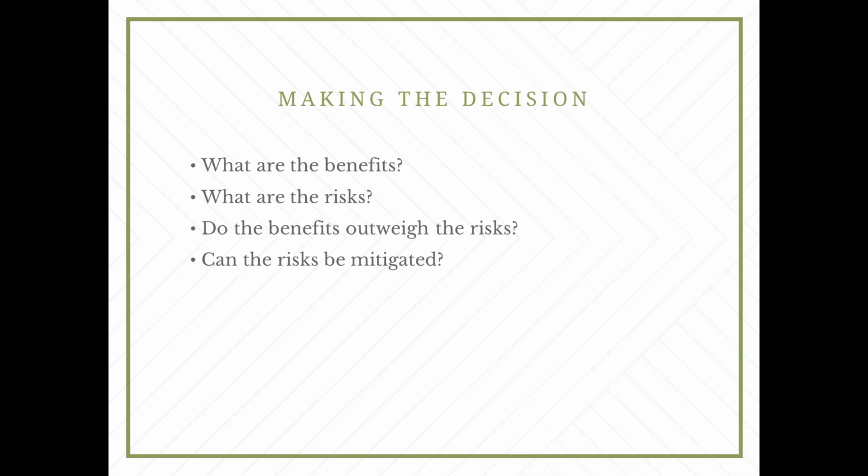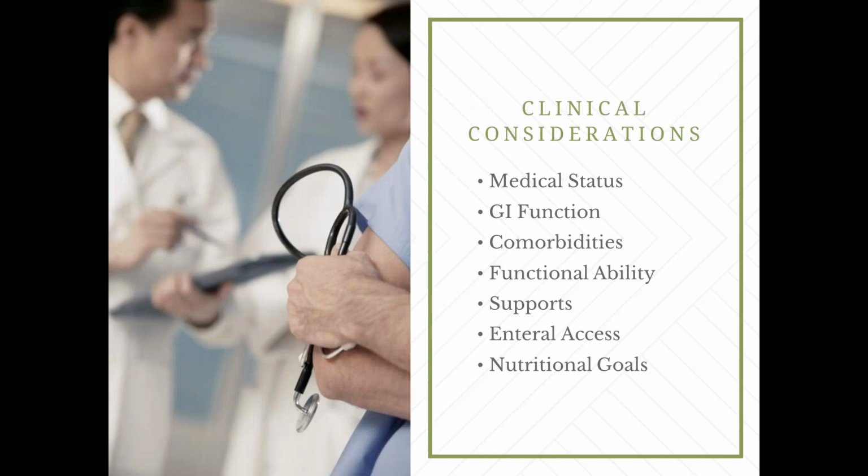For every patient, their individual situation needs to be seriously considered. What are the benefits? What are the risks? Do the benefits outweigh the risks, or can those risks be mitigated? There are many factors to consider.